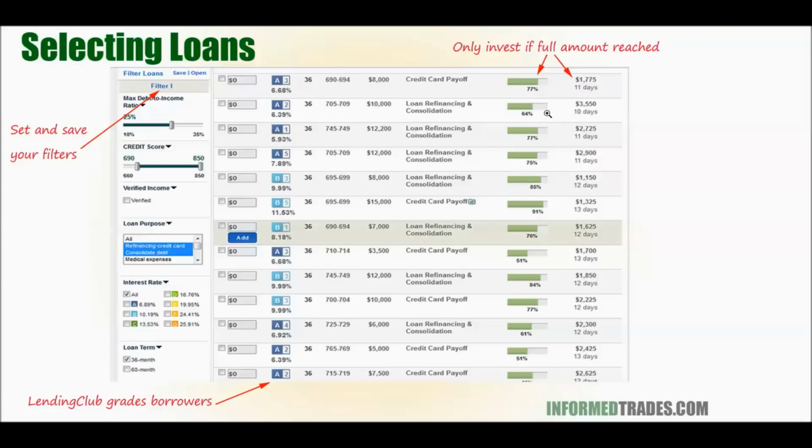Now, this is how far along, how much capital has been committed. You can see they're at 64% of the way, which means they have $3,550 still to find lenders who will let them borrow that money. And your capital is only invested if the full amount is reached. So when a borrower comes on and says, all right, I want to borrow $10,000 for loan financing purposes, they specify a time frame, maybe 30 days or so. If the full amount of the $10,000 is not reached by their time period, then none of that money gets invested.